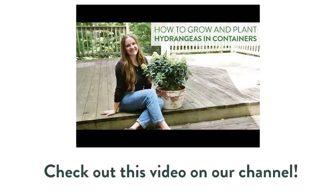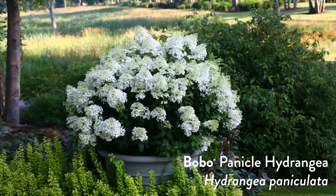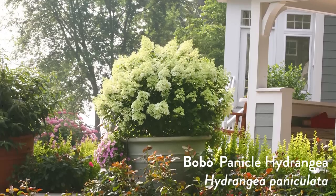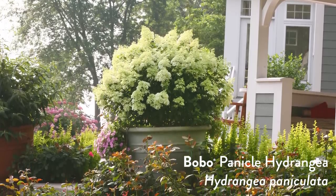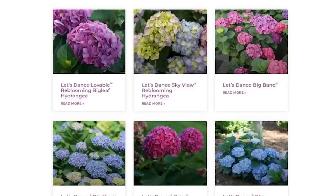Now, what you can grow, some that I know do really well, and of course, what we get the most questions about is hydrangeas in containers. We have articles on our website about this. Generally speaking, I think hydrangeas do great in containers. I've seen Bobo in containers. It looks gorgeous. Oh, Bobo is a great choice. Bobo is a dwarf panicle hydrangea reaching just about 3 to 5 feet tall and wide. Especially when you're dealing with these more dwarf varieties, they're really suitable to staying in scale with that container.